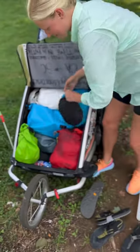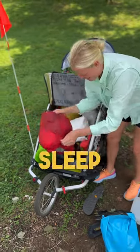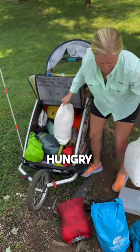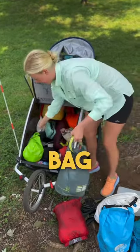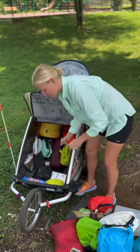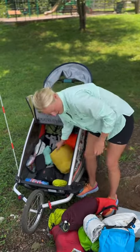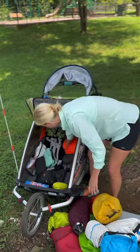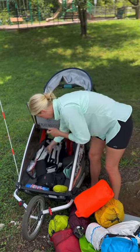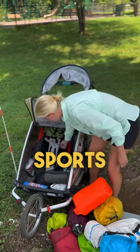Sandals, Grace's clothes bag, cooking supplies, sleep stuff, 2 food bags, because we get hungry, dog's food bag, scrubber bag, dog stuff, toolkit, tent, footprint, Matt's clothes, dog sleeping bag, med kit, dog med kit, shampoo and conditioner, tarp, towel, canine sports sack, and a cooling pad.